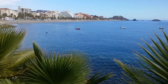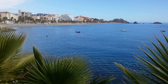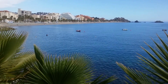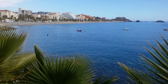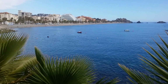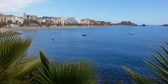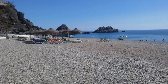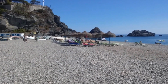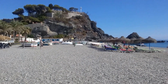This is the first place on the Costa del Sol that we stayed at. It has a pebble beach. It's very nice. We stayed in the Casablanca. This is the beach right in front of our hotel. And that's the place that's all lit up at night.